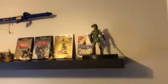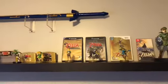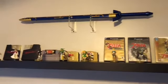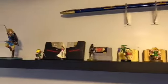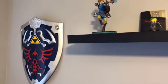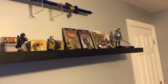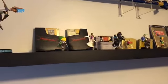Up here I have kind of my Zelda section, where, again, Zelda kind of made an impact on me growing up, so I try to honor that as much as I can here and bring back memories for me. On the left side here I got the shield, but ordered that off of Amazon. We got the 2 statues here from Best Buy, some loose amiibos, and then I tried to put the games here in the order of the release for the big consoles.